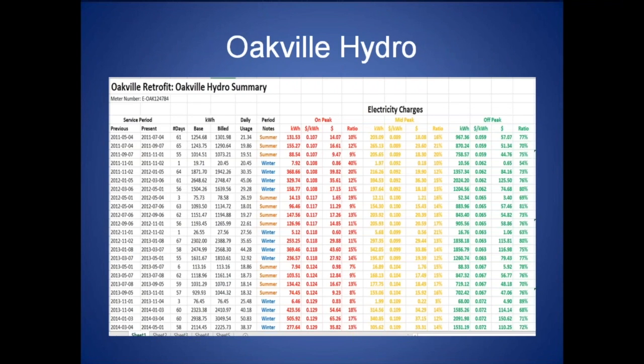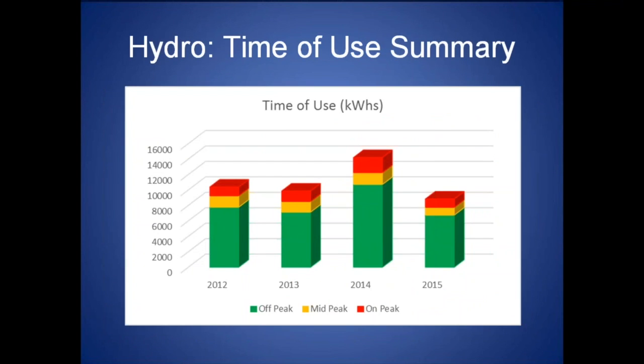So every 2 months I get my hydro bill, and I tabulate the data since we moved into the house in 2011. I take the total kilowatt hours used, and then I break it down, as per the hydro bill, into what was on-peak, mid-peak, and off-peak. So I'm able to build a profile of exactly how much my entire house is using at what times of the day. Now this is how it breaks down.